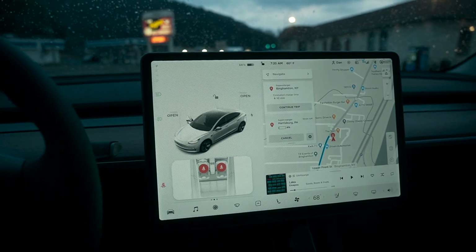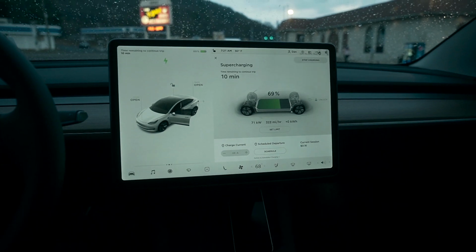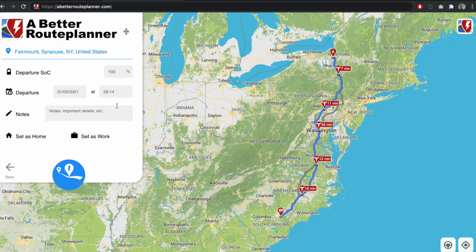The nav in the Tesla wanted us to stop multiple times with 60 to 70% left to charge up to 90% or higher, which is not necessarily the fastest way to go about it. So I used another app called A Better Route Planner, or ABRP for short. This allows a much higher level of control compared to the nav in the Tesla. It will try to keep the charging stops within that optimal charging range.